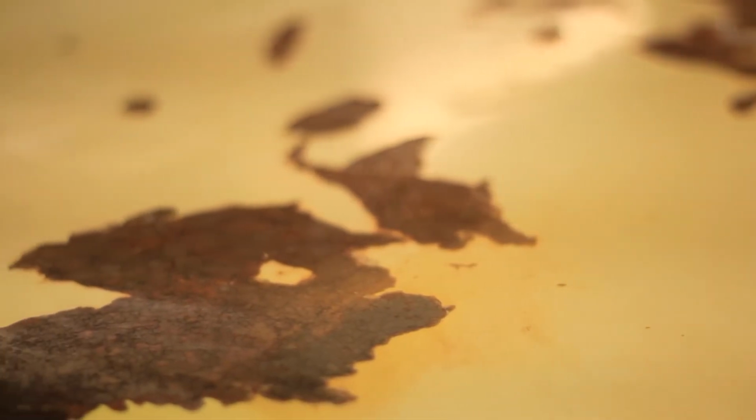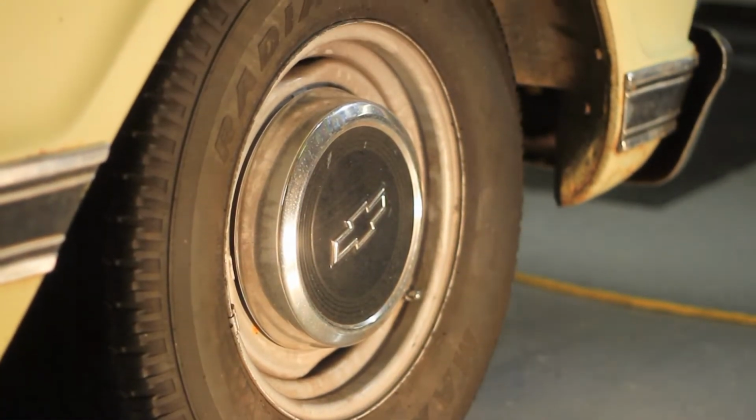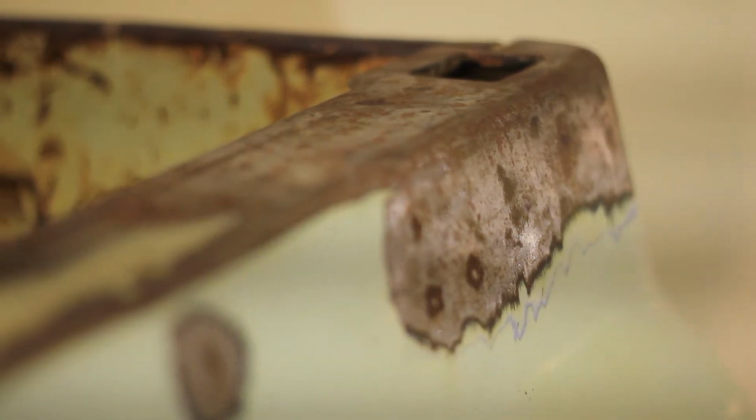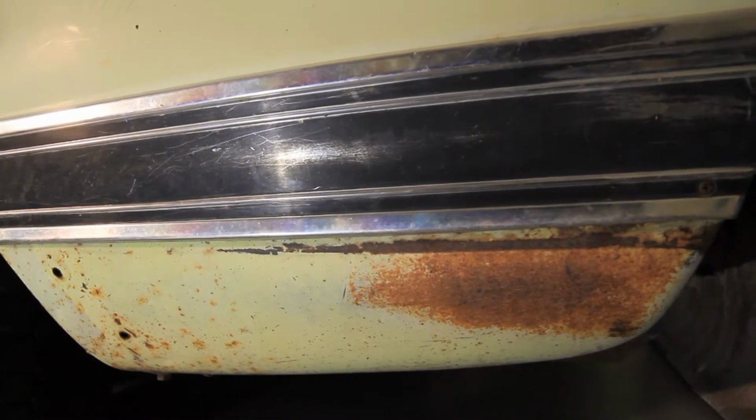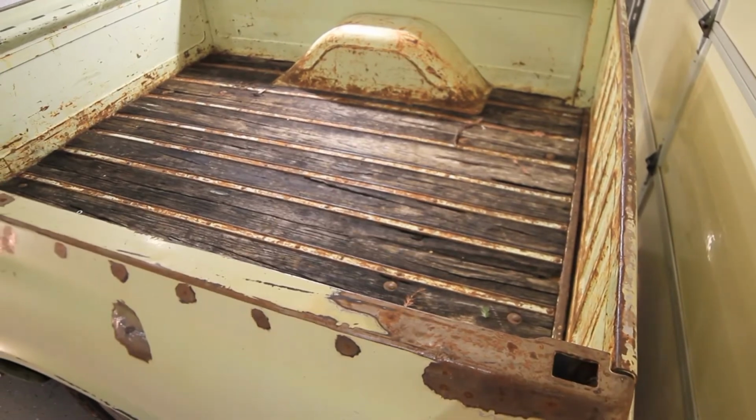So here we go. We got this all original 71 C10 here. 73,000 original miles. And as you can see, it's got the original paint as well. You know, at first when you look at something like this, you think, oh, it's just a dusty old rust bucket. But having a history in paint restoration and sanding, we knew that we could resurface this thing and polish it back out. And all of its flaws are its beauty spots.